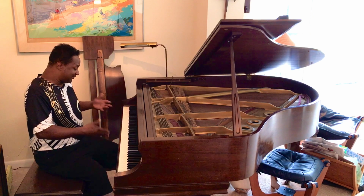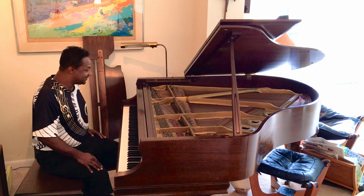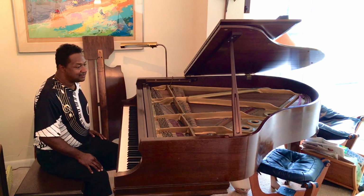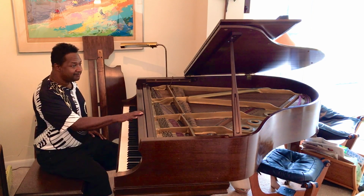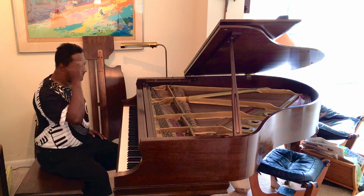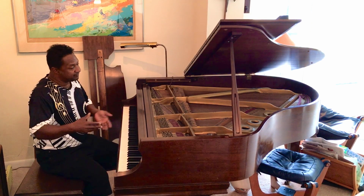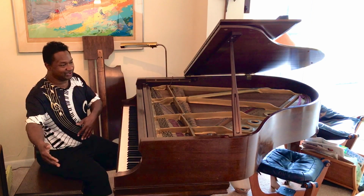They were basically competitive with Steinway. Except, isn't a Steinway 100% handmade? No, but this Mason is too. Oh, it is? Both of the pianos are handmade. Mason had their way of doing it, and Steinway had their way of doing it.